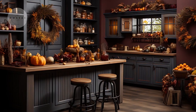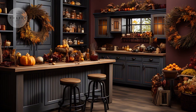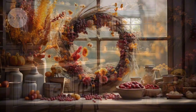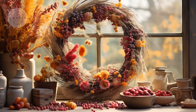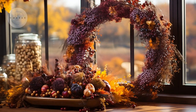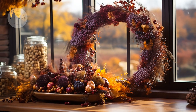This simple yet impactful decoration immediately draws attention and sets the tone for the season. Opt for a wreath made of natural materials like dried flowers, berries, and twigs to enhance the rustic appeal and bring an authentic touch of autumn into your space.